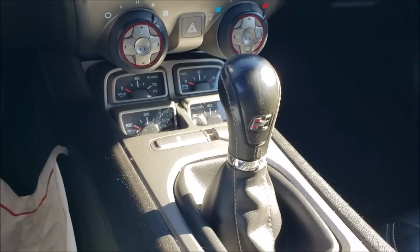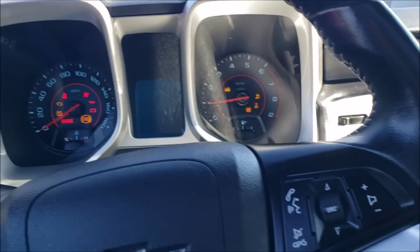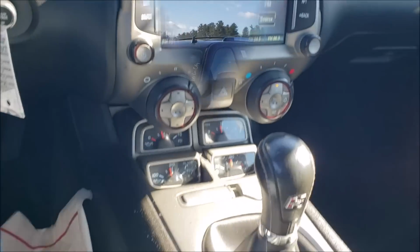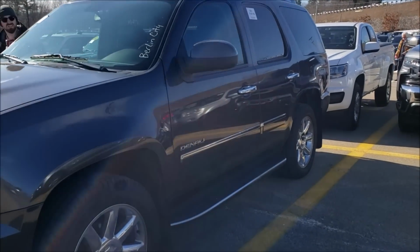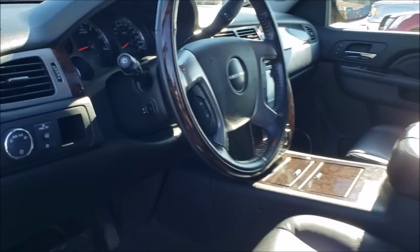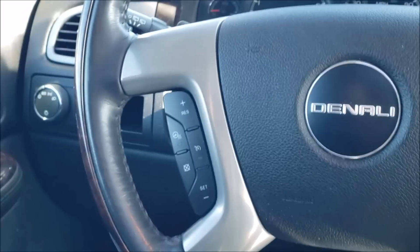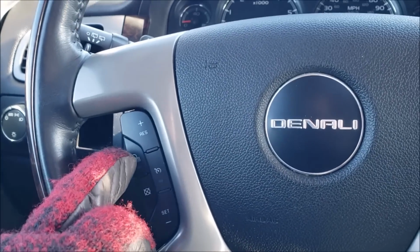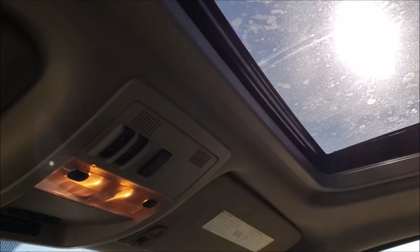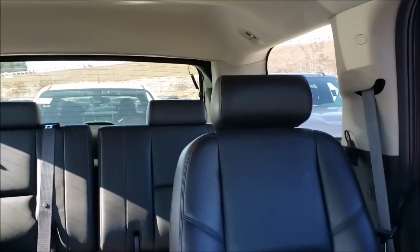Okay, let's crank her up. Oh, so nice. I love these things. I really like this one. 2010, 91,000 miles. Good Michelins on it. Denali. So what you get with the Denali over the Tahoe, but under the Escalade, is you still get a heated steering wheel, which is a huge option. I use it regularly. You get the Tahoe style nav, backup camera, sunroof, DVD, third row.